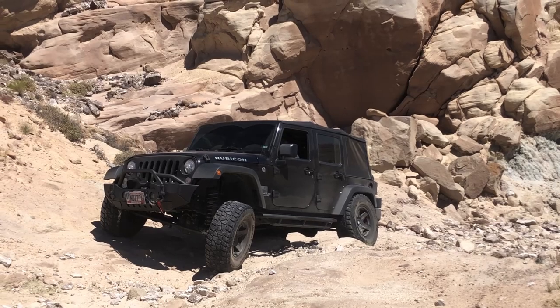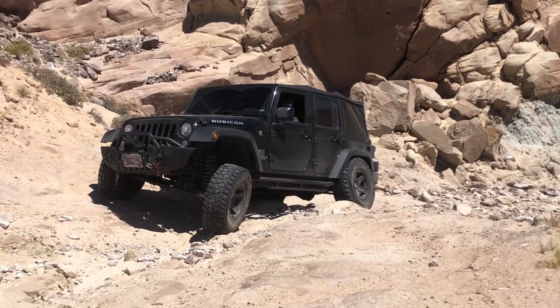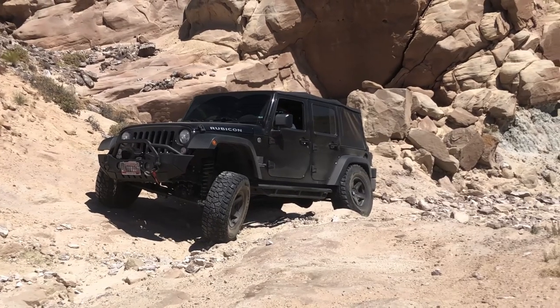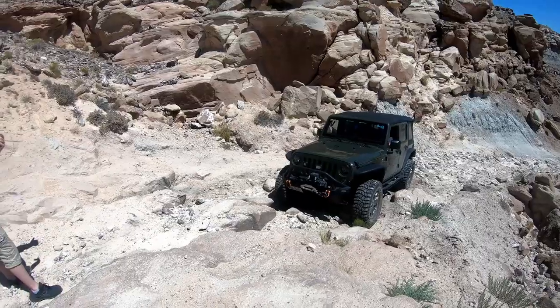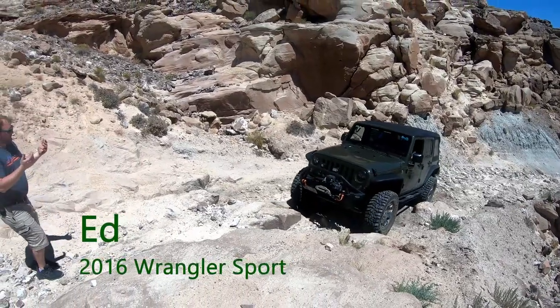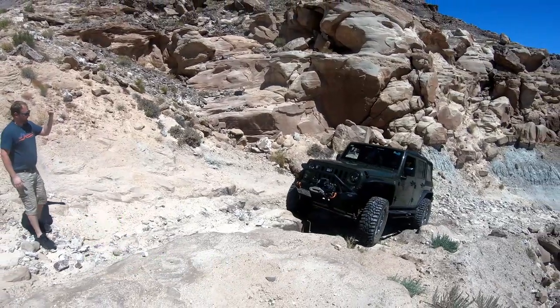Are you locked in? Oh, we are. I just said the rear locker is okay. Yep. Because we were expecting this to be an easier trail, Ed hadn't disconnected his sway bar, which definitely contributed to the difficulty he has on this climb.